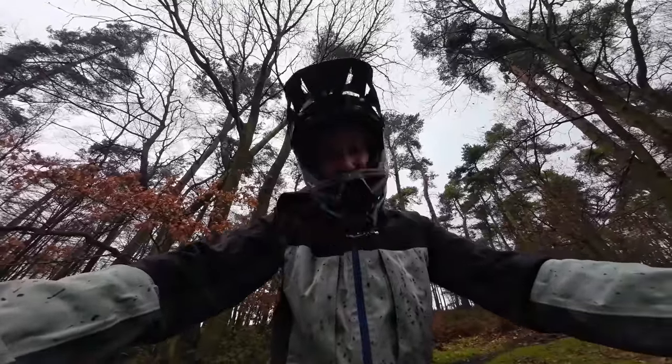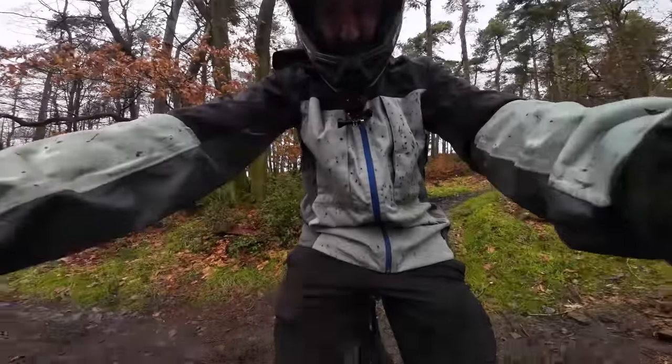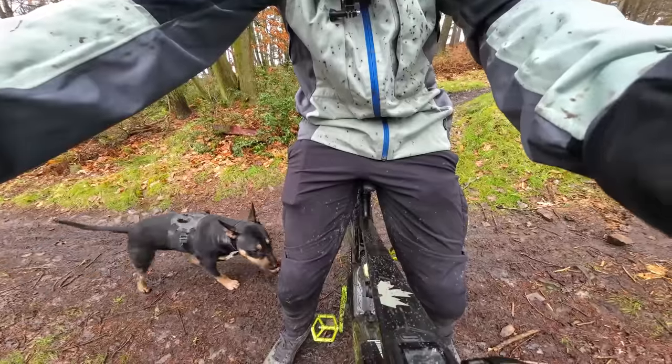Right, so the underslung one didn't work, it was no surprise really, it was too close to the ground. So it's now on the bars. The great thing about this camera is I can look at the front screen and see where it is. I'd say about there, maybe.